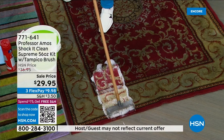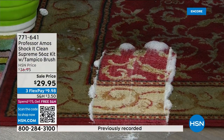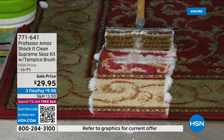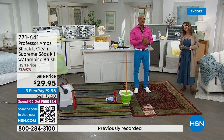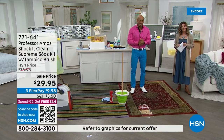Let's get cleaning, Amos. And are you cleaning a carpet? I'm cleaning it. With a mop and bucket? I'm using our Professor Amos Tampico brush, and I'm using our Shock It Clean Supreme. Look at that. I just used the foam. That was it. The power is in the foam. Shock It Clean Supreme is the highest form of concentrate we've ever established at HSN. It's so pure, it's so strong that you're going to be able to make 128 bottles with just this 132-ounce bottle. And you're getting a ready-to-use bottle in the mix. You're going to love that.